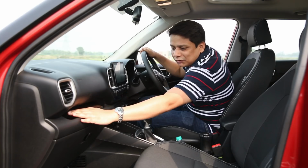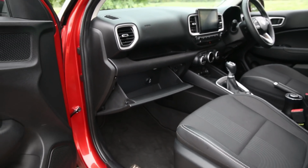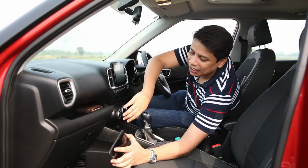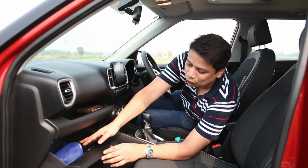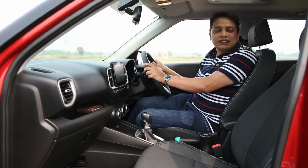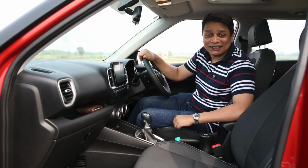But the reason I've kept my mobile phone here on the tray is because it's an old and outdated iPhone 7, so it won't charge. It's best to keep it here or to hide it away in this glove box. The best thing to keep in the glove box is a cool water bottle, because it is an air ventilated glove box, so the AC inside the glove box will keep all your drinks chilled.